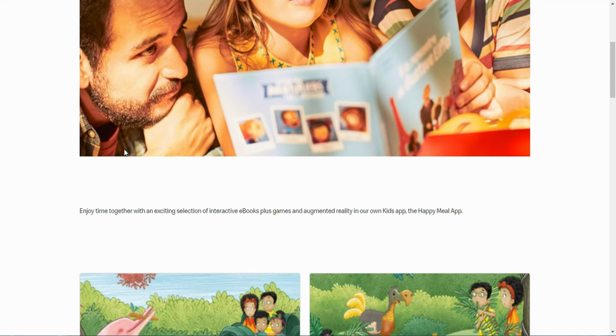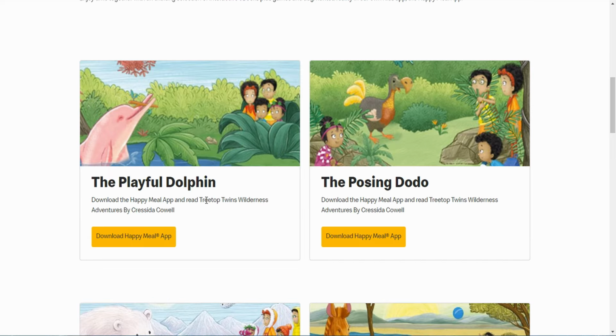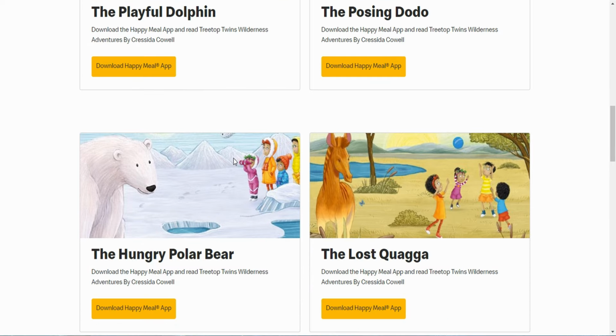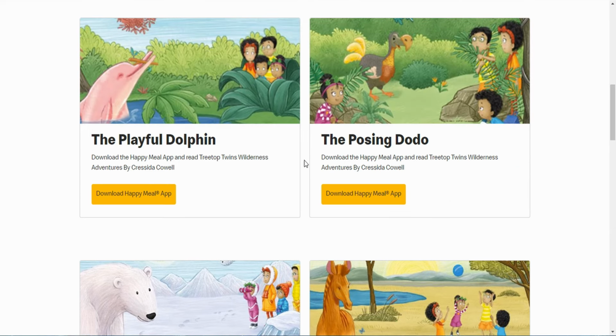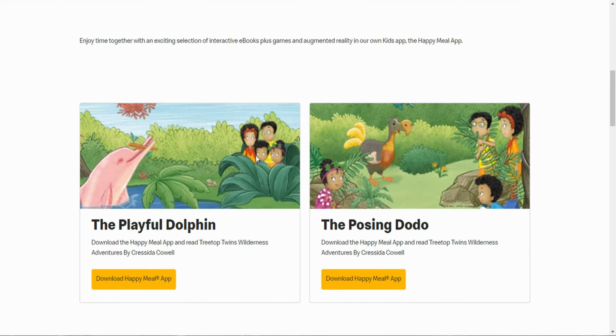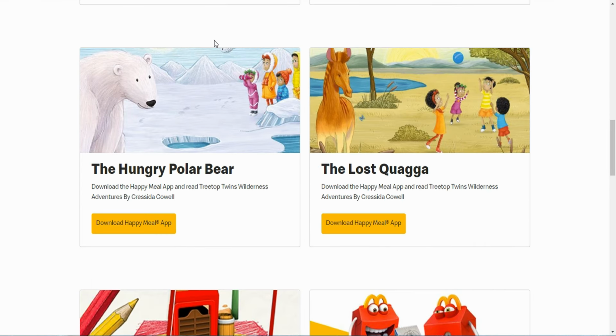So this is under the digital games and books. "Enjoy time together with an exciting selection of interactive ebooks plus games and augmented reality in our own kids app, the Happy Meal app." So they have their own app, and it looks like all of this stuff is under the app, which is kind of unfortunate. They got a PDF and some other stuff, but the games are all under an app, which is kind of disappointing because back in the day, they just used to put games online, but now everything's in an app. That's a sign of the times, but nonetheless kind of disappointing.